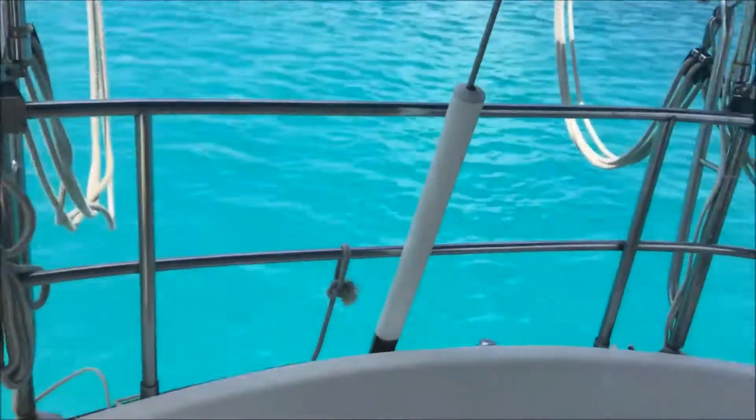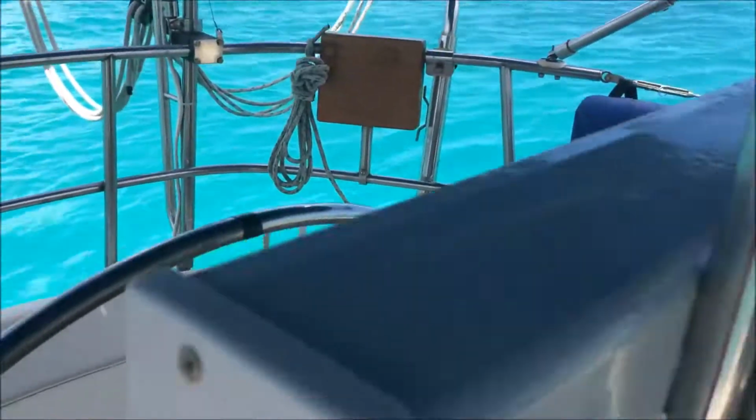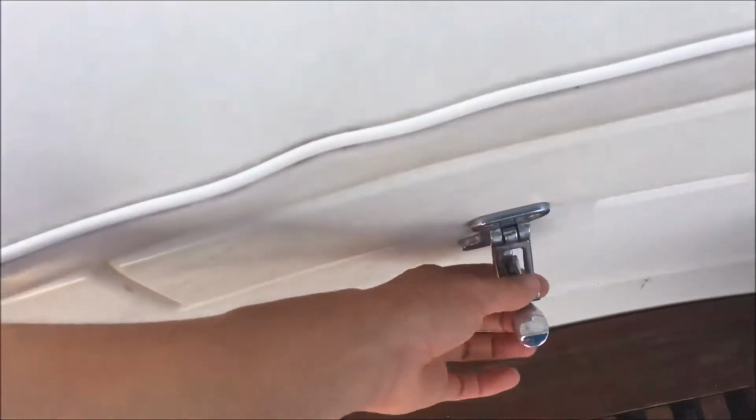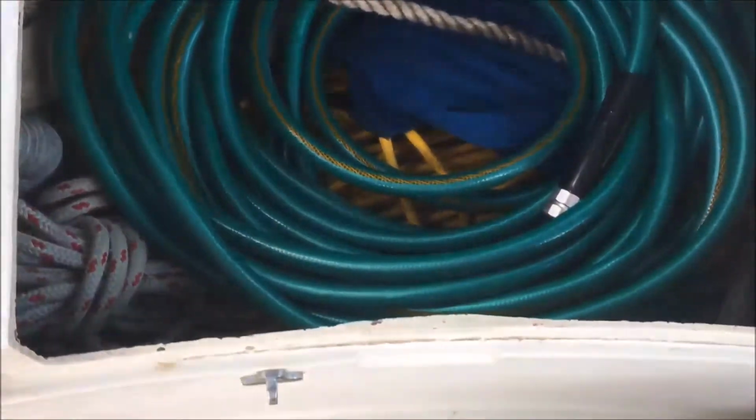We also have more storage in this back lazarette here behind the helm. So here's the helm. This is the seat behind the helm. And under here we have even more storage. So this is a back lazarette.